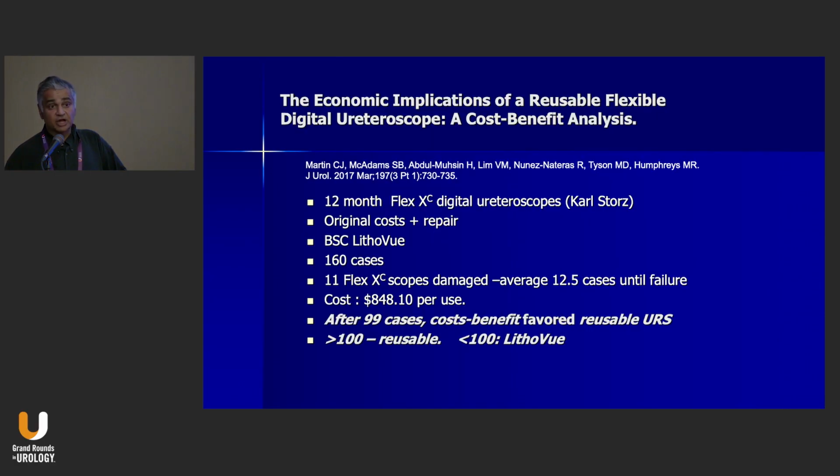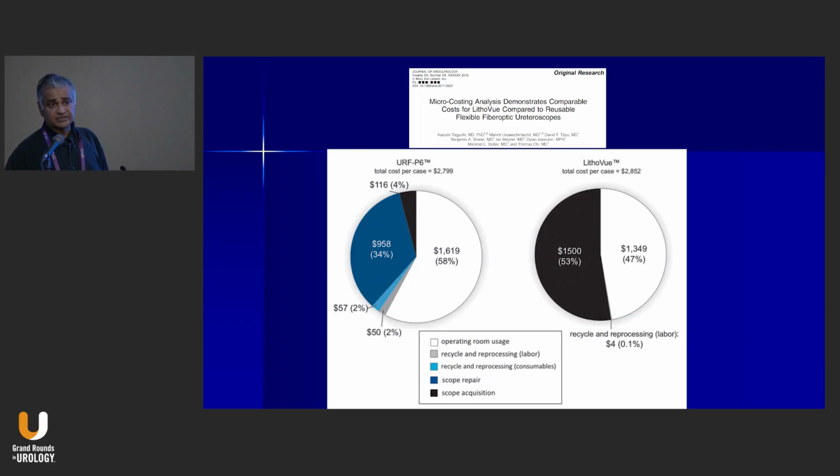I think the key is cost. And for cost, there have been a few studies, this one's from Mayo, that says that if you do more than 100 cases per week, then it's probably better to use a reusable scope. Less than 100 per week, it's probably better to use a disposable scope. UCSF says the cost is the same, whether you use a reusable or disposable scope. The cost of the procedure is around $2,800. So the cost is going to depend obviously on your center. How much can you get the scope for? Which scope are you buying? What's your cost of sterilization?